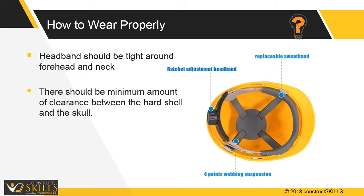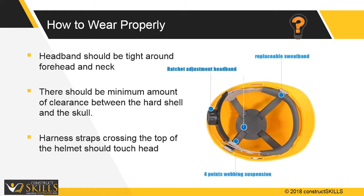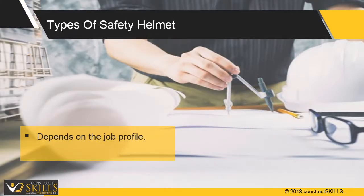There should be a minimum amount of clearance between the hard shell and the skull. The harness straps crossing the top of the helmet should touch the head. It should be replaced every 2 years. The type of helmet will depend on the job profile.